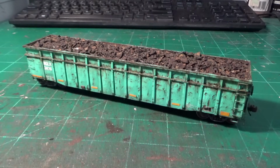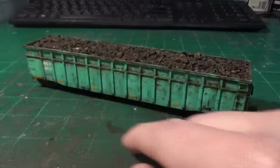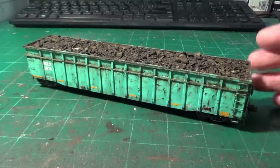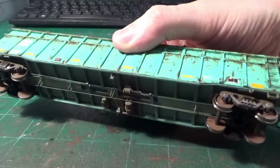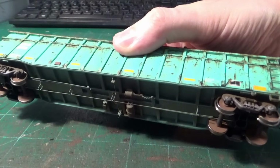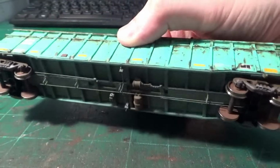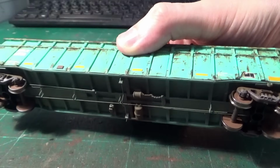This car is completely detailed. Scratch built the top cord. I added new grab irons, side panels to model all of the bulged, warped, sagging panels. Did the brake rigging underneath. Not 100% prototypical, but it's designed to look good from a distance, where if you see the car traveling down the track, you can kind of see it. That was the intention here, and it looks good enough.